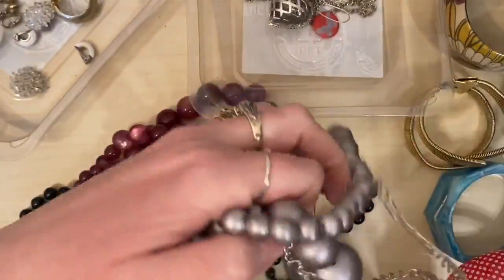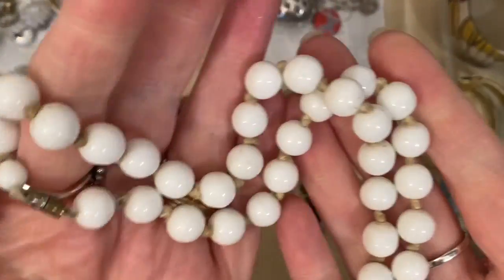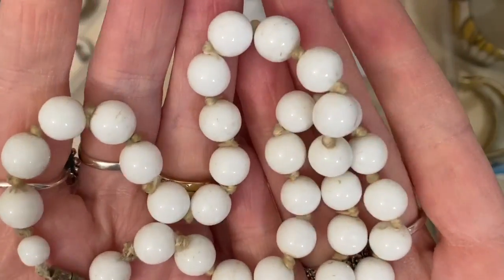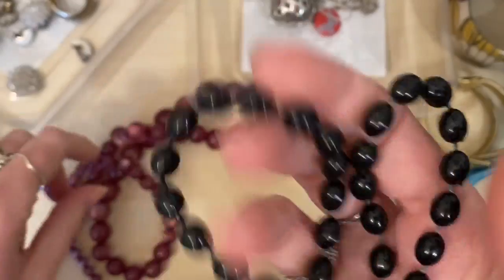This one will be cut up as well, and this one. These are nice white vintage glass. Those should clean up quite nicely. And that's just a plastic one.